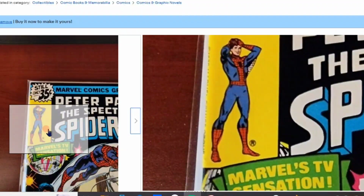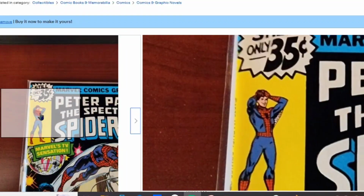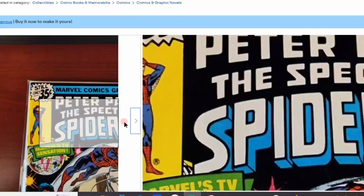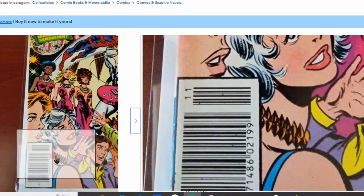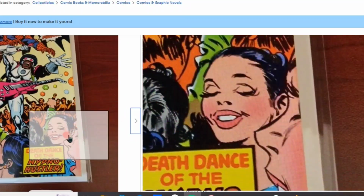This is a nice image. Not sure what's going on. I guess that's on the edge there that you can sort of see some writing. I think that's that Marvel Comics group on that edge. I think that's common with these books. You can sort of see that. I believe that's a little bit of a color breaking spine tick right next to the far left singer. But the bottom corner looks pretty good.